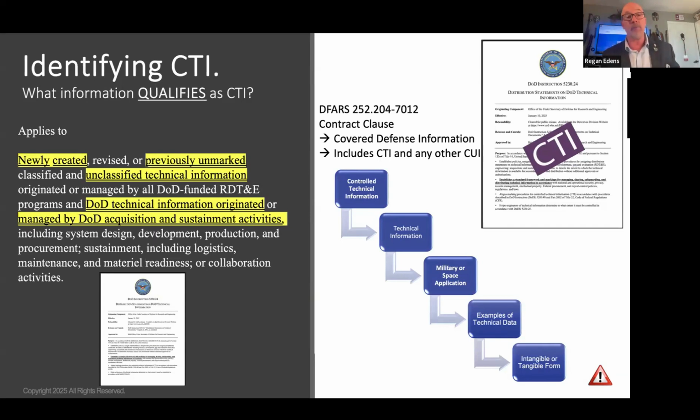That's the contracting people, okay? And that includes the system design, development, production, procurement, sustainment, including logistics, maintenance, material readiness, and collaboration activities. So that's pretty much everything that you could possibly think of in the performance of a DFARS 7012 contract clause, folks. Okay? So what do we have? We have the DFARS 7012 contract clause. We have covered defense information. We have controlled technical information or any other category of CUI.